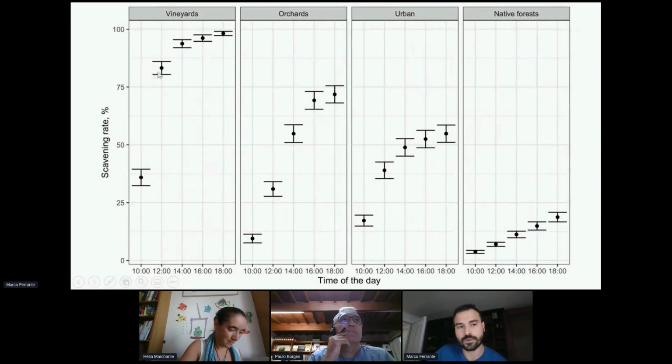Already after 4 hours, more than 80% of the larvae in the vineyard was predated, disappeared, or was actually chewed by scavengers. It was extremely fast. Towards the end of the experiment, almost 100% of the larvae was depleted. You will notice that these three habitats show basically an exponential increase in the scavenging rate, while the native forest had only a rather linear increase.